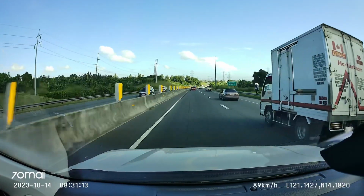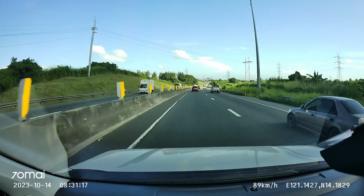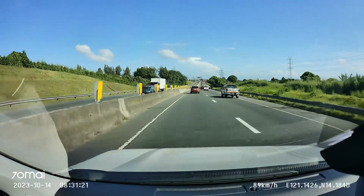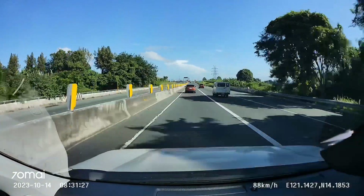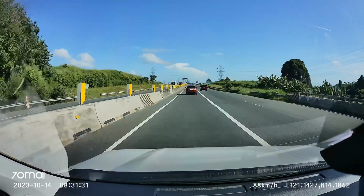Yan, as you can see, malapit na tayo, 1 kilometer, it will be Calamba. So galing tayo sa Santo Tomas, so may binili lang tayong barako na coffee dun sa Santo Tomas Palengke. And I'm using the 70mai A800S na dashcam, front and rear.